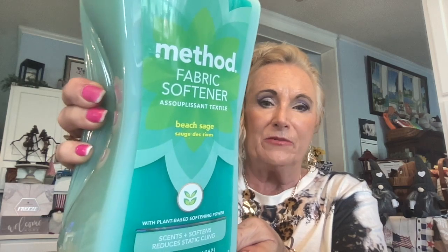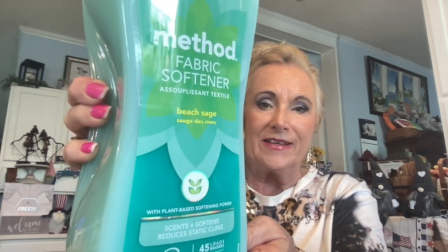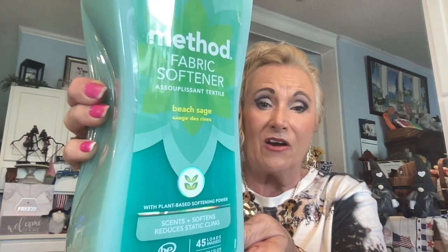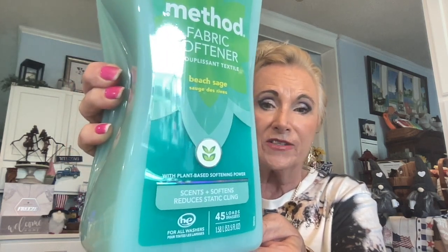And guys, this smells really good. I will say the one benefit of this leaking out of my box last time was my box smelled wonderful. This is the beach sage, and it's made with wild plant-based softening power. It's scented, it softens and reduces static cling. It's HE for all washes, and it's 45 loads. And like I said, it smells really good.